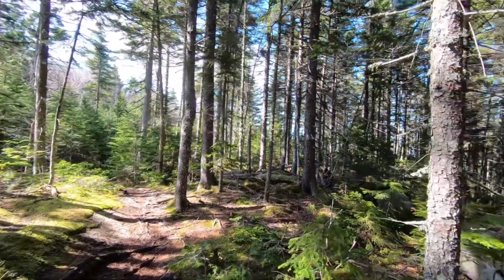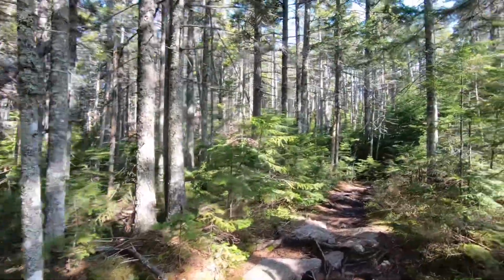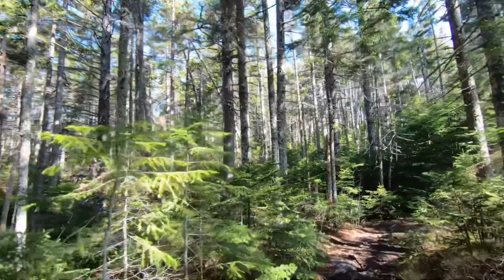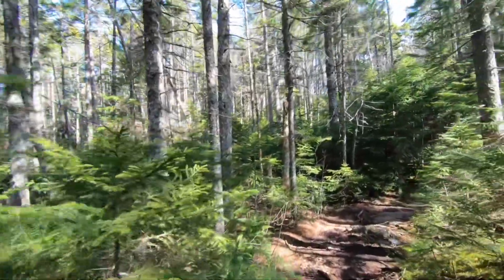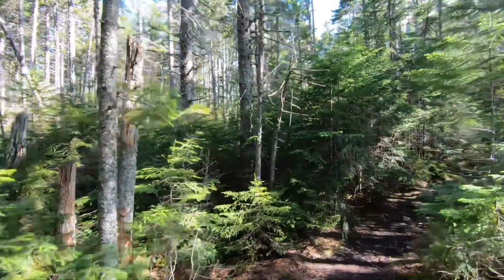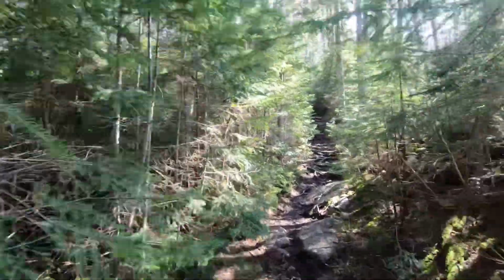Today is Friday, May 26th, 2023. We are on the south portion of the Imp Trail, heading up to the Carters. So we should be picking up North Carter Trail in a little while.